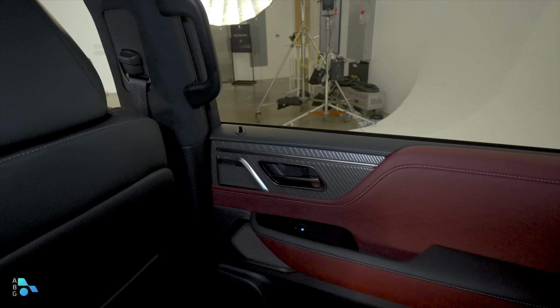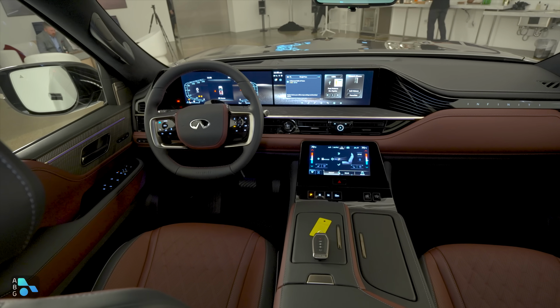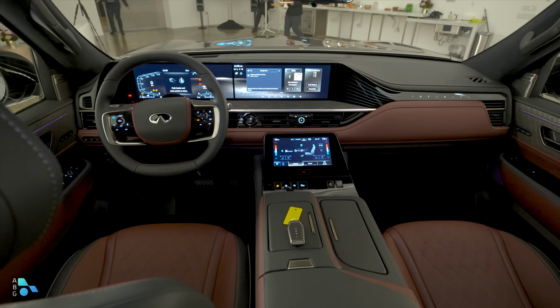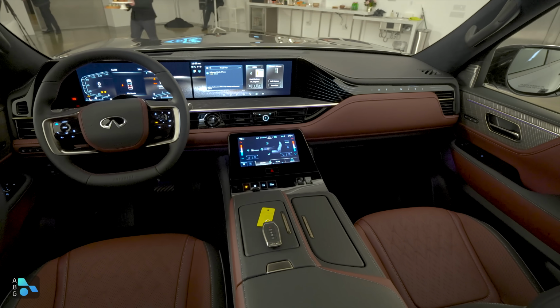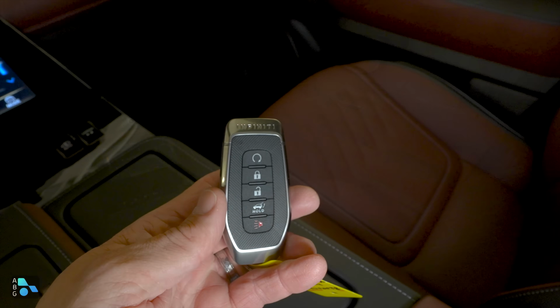One odd thing that we don't find in any model, however, rear sunshades. Now we have to look at the front of the QX80 because this is a pretty massive departure from the previous generation. I'm just going to give you an overview here and then we'll take a look at the details individually. Now let's get to the details.